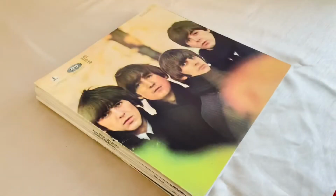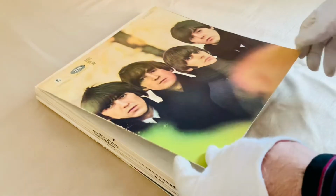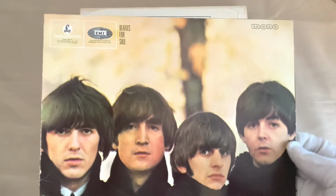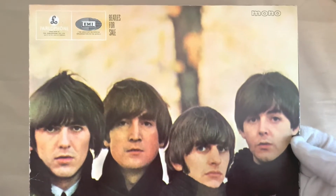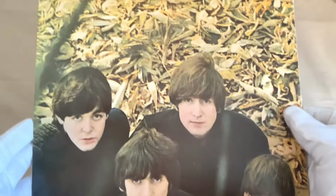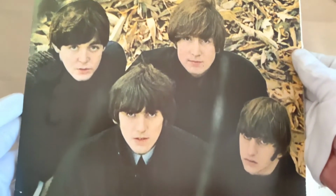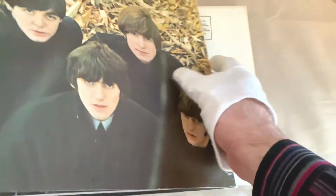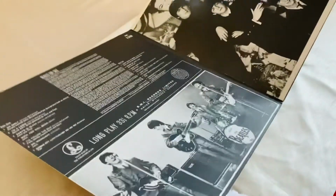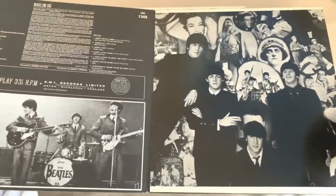So on to the weary faces of Beatles for Sale then. Catalogue number PMC 1240. Really still quite a flimsy cover. They've really not made this cover any better than it's ever been. Take a look at the back. In fact, it feels more fragile than the original, actually, this particular cover, because the lamination makes it a little bit firmer, but these covers are just a little bit too fragile.